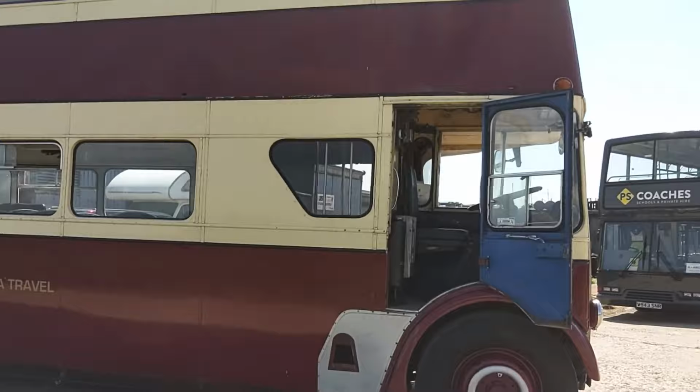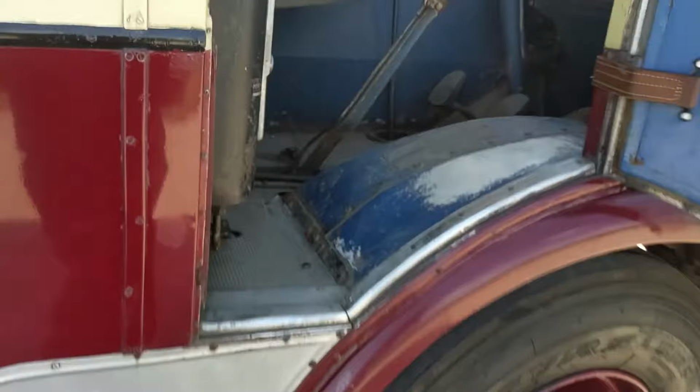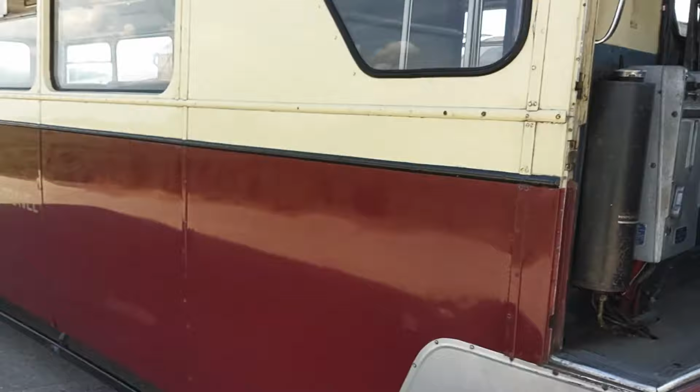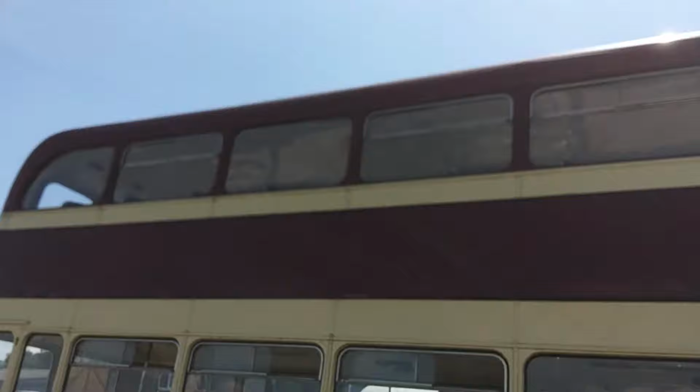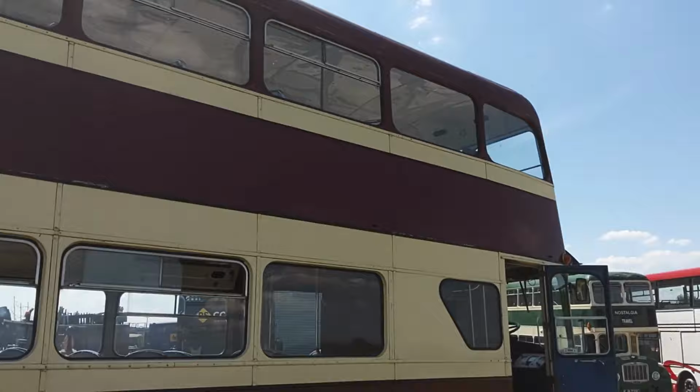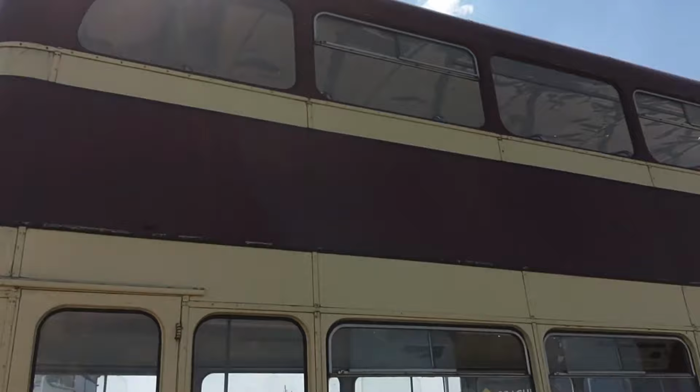First though, I'm going to stop talking and listen. How good does that sound? That is sweet. So that is a Leyland 0600 engine. It's driven through a 4-speed manual gearbox, which is half synchro, half crash. I passed my test on the same driveline, but in a Leopard. But in fairness, it's in tip-top condition. It's used on weddings, it's still used regularly.